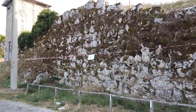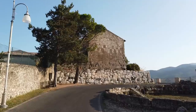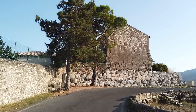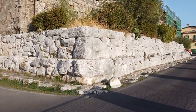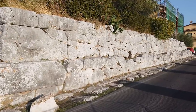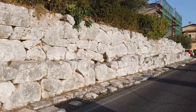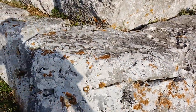More uphill, we reach a short stretch of wall, which was probably part of the Acropolis wall. A little further, there's a church. On closer inspection, we discover that it's built on foundations of polygonal stones, like a two steps truncated pyramid. This boulder has been shaped to make the corner.